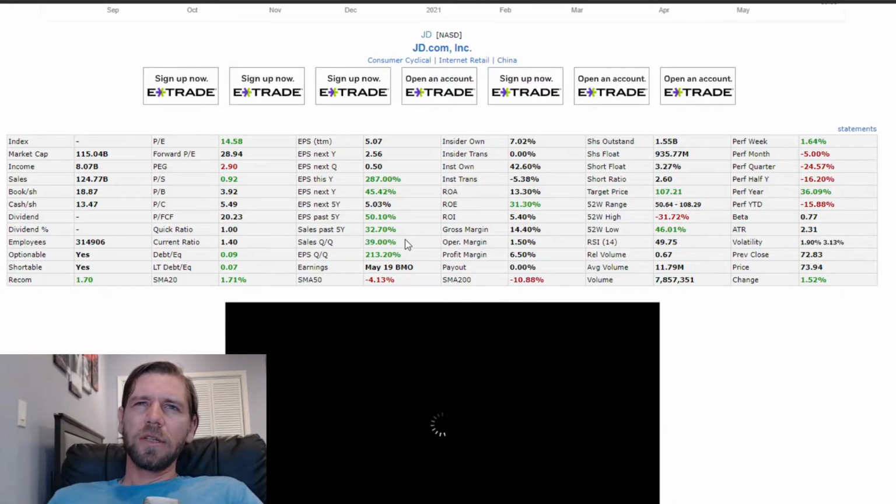Now, looking at some other figures, things that are important: earnings per share over the next 5 years is only predicted at 5%, which is probably going to be higher than that, considering that in the past 5 years it's grown by 50%. Sales in the past 5 years, 32%. And earnings quarter over quarter is probably not realistic because it's not sustainable, because last year, of course, at this reporting period, it was the peak of the virus pandemic.